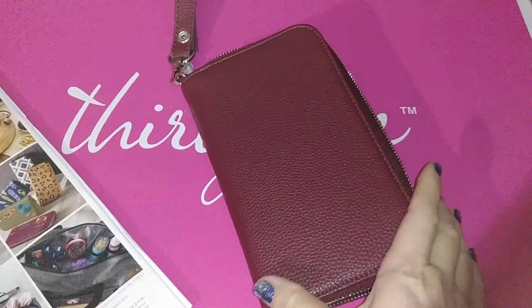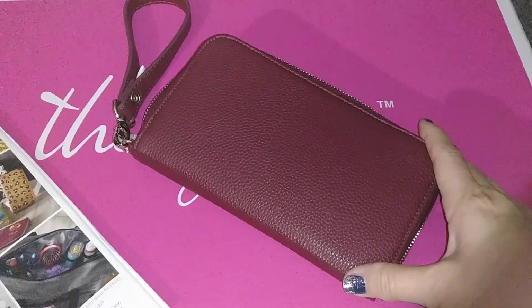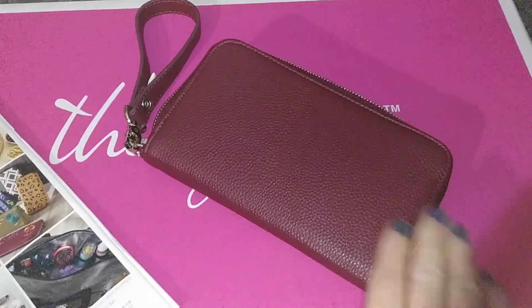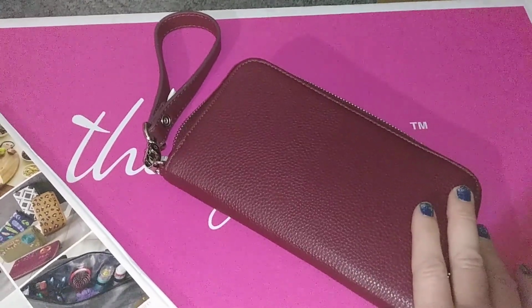In September, we have our best-selling wallet as our monthly special. With every $35 purchase, you can purchase our All About the Benjamins for $24. It's available in 6 colors.